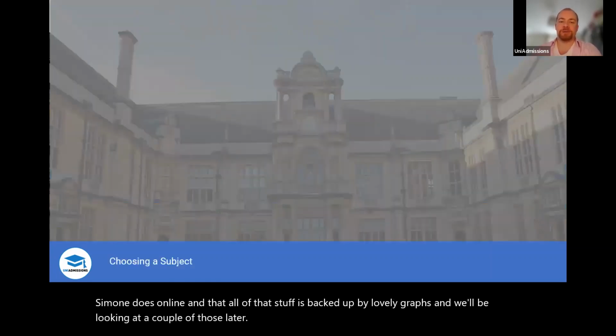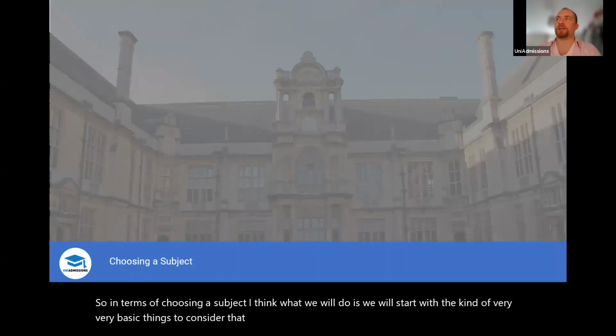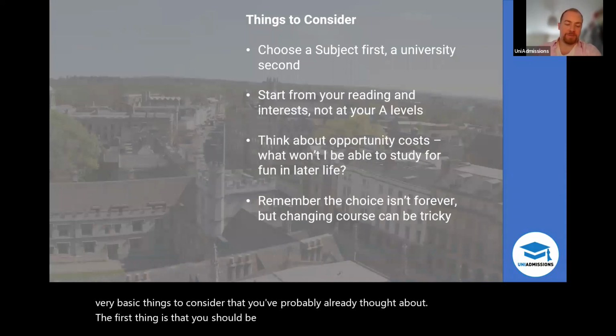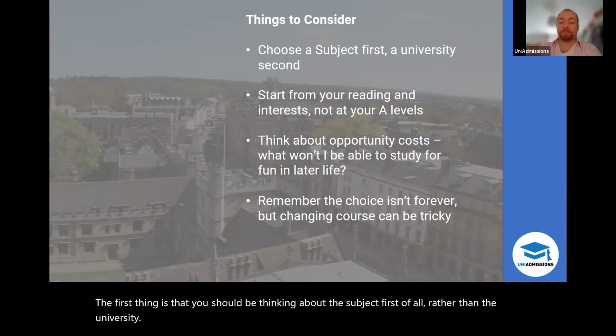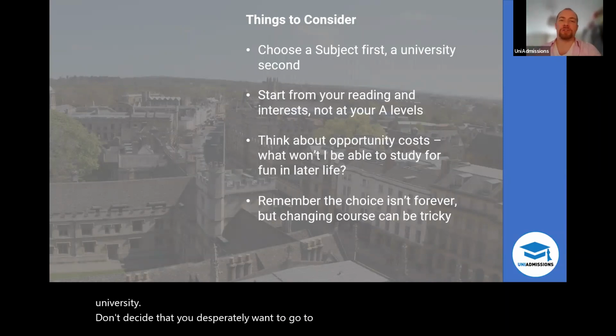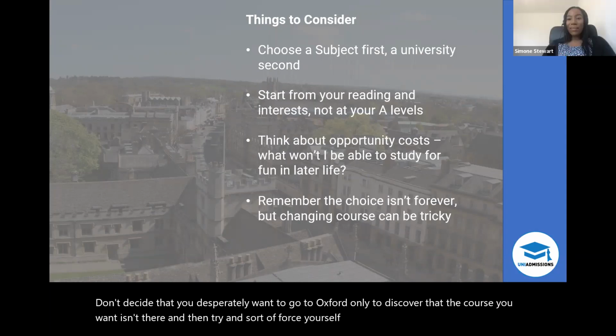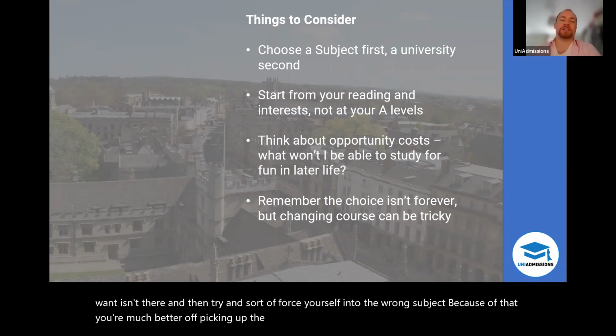So in terms of choosing a subject, I think we will start with the very basic things to consider that you've probably already thought about. The first thing is that you should be thinking about the subject first of all, rather than the university. Don't decide that you desperately want to go to Oxford only to discover that the course you want isn't there, and then try and force yourself into the wrong subject because of that. You're much better off picking out the subject first.